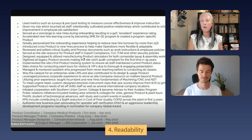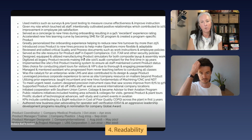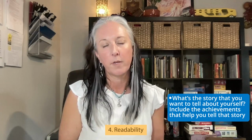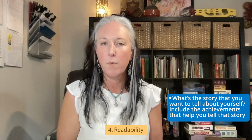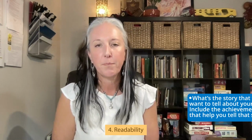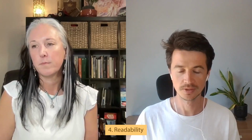And when I have someone that has a lot of bullet points like this, I tell them to sit back and think about the stories they want to tell in the interview. What points are you wanting to make? What stories do you want to tell to sell your value? And lead into those with your bullet points. And if it's not a story that you want to tell, scrap it. You can save it for later. Yep, absolutely.